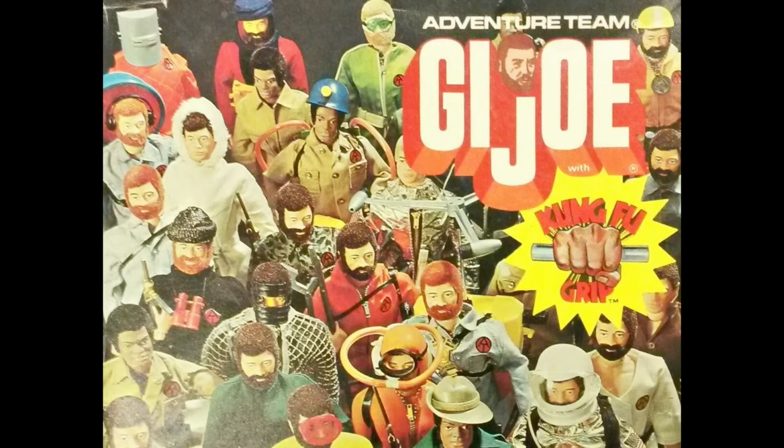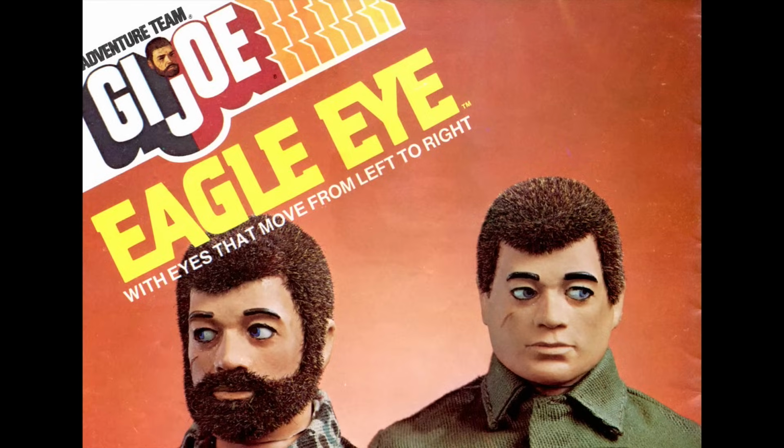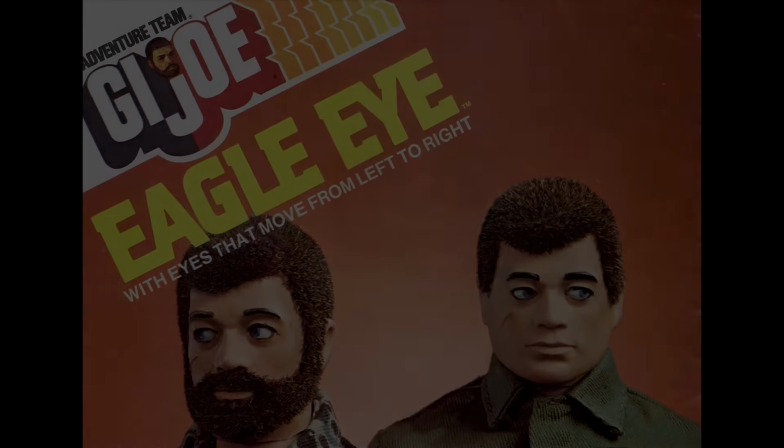With the adventure team, G.I. Joe would continue to sell well through the early 1970s, but due to the oil crisis and the rising cost of petroleum-based plastic products, G.I. Joe was eventually priced out of the market and was discontinued in 1977.